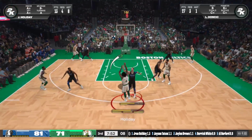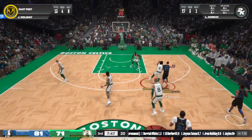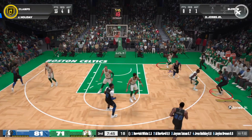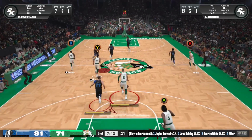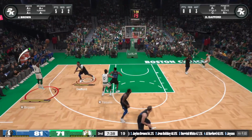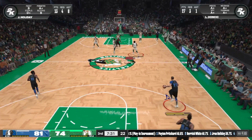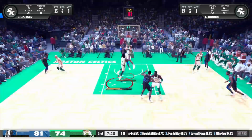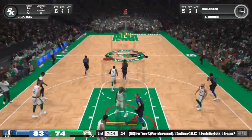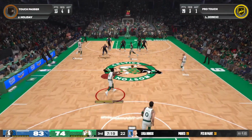Tatum kicks to Holiday. No good with the triple. Locking the arc down. Defense knows it's on them to scare off those shots. Jones, no luck. Celtics trail by 10. Brown wide open. He fires. It's good from long range. Brown's got 8 points. Well, they're getting stops, and they're attacking on the offensive end. All the momentum seems to be running in their favor. They're close to taking the lead. It'll take more than that to knock Luka off his spot.